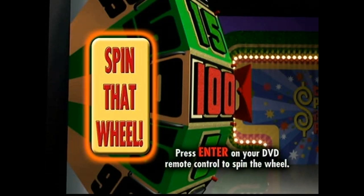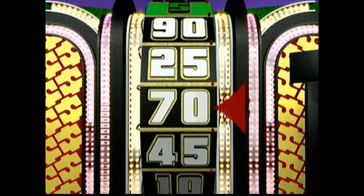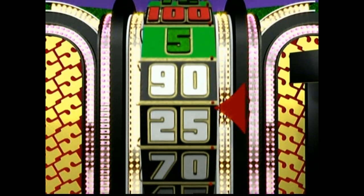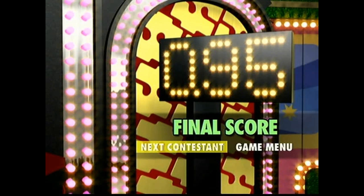Next contestant, step up and spin that wheel. Now it's Peach's turn to spin the wheel. Here we go. Trying for a 95. 70, spin again. You need 30 and 25. 25 and 30. It's a tie! Come over here. So we got the two-way tie.